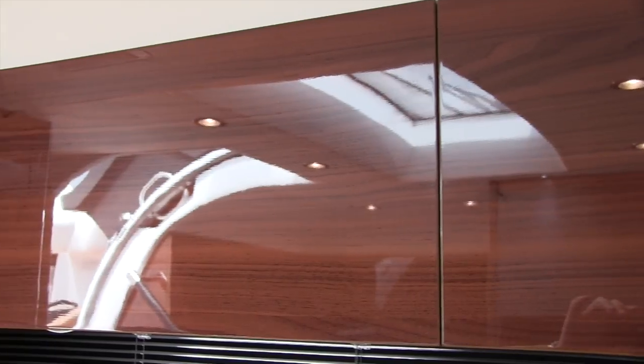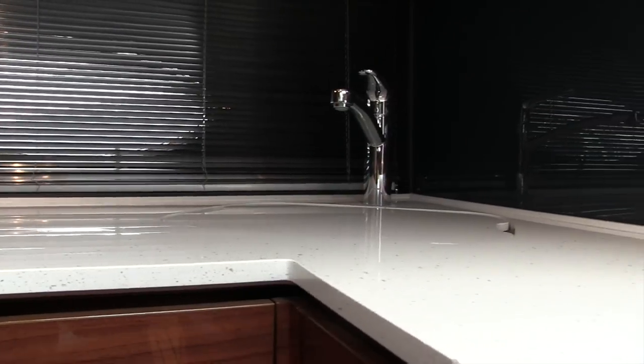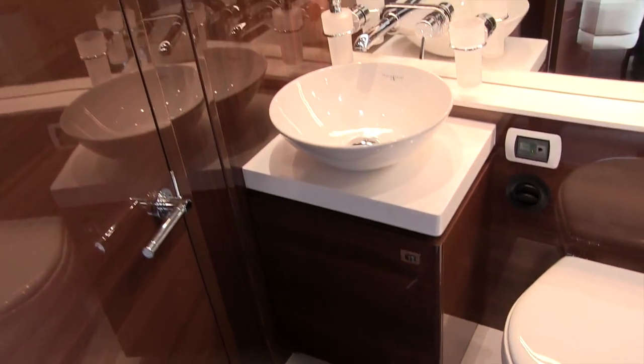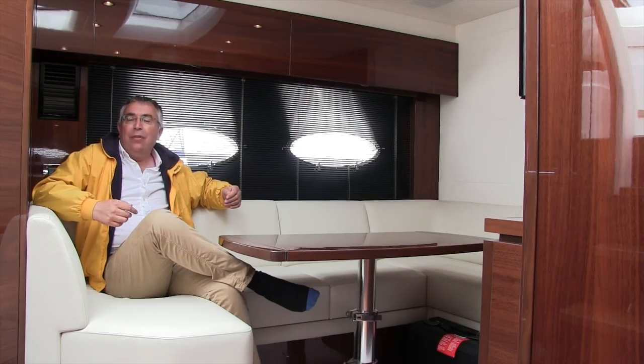I mean, this woodwork, for example, this was available in oak or the walnut we've got here, or cherry, but it is absolutely flawless. It's beautiful. If you look at the way the boat is lined, if you look at things like the Avonite worktops, if you look at the tiles in the bathroom, it's absolutely superb. You could come off of a £1 million Princess, come on here, and it feels exactly the same, and that's a really great feature. There's just no sense of compromise at all.